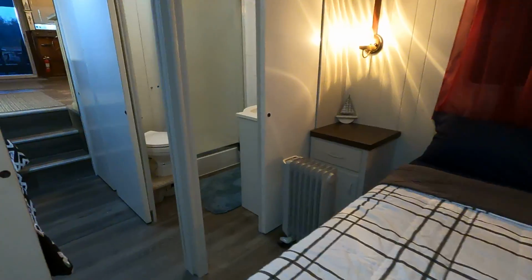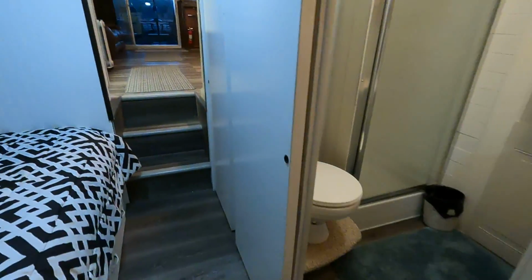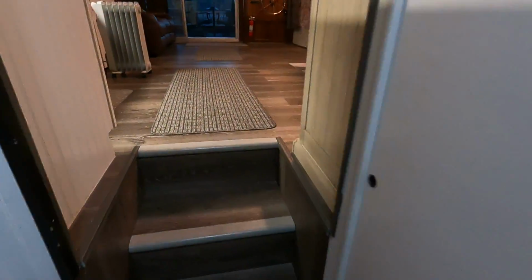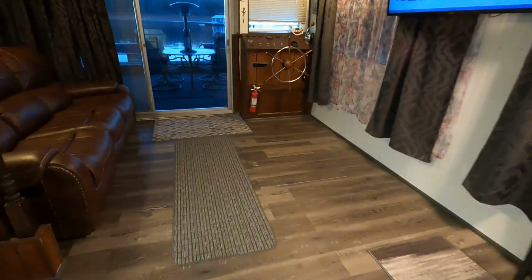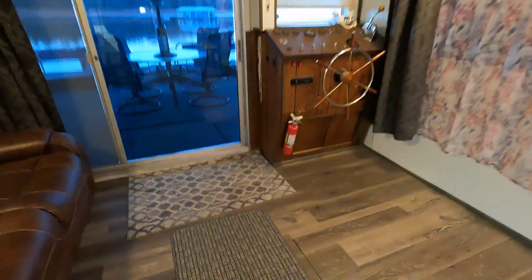But we're gonna head back out and walk around the exterior. And the reason they don't use that is they're just not the easiest to climb in and out of, even when those steps were in place from the factory. Let me give you a look before we leave our interior here.